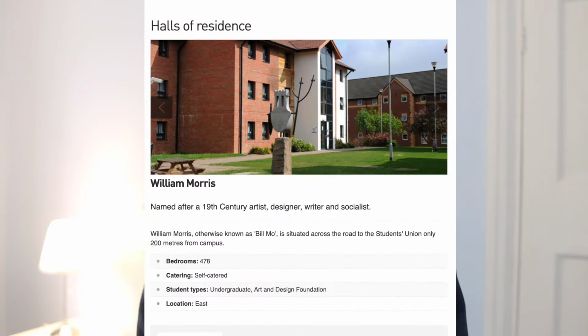William Morris now is much closer to campus, so you would have to walk quite a distance to get to town. But William Morris is quite close to the Students' Union. I think it's literally on the other side of the road. So if you need to get to the Students' Union for whatever reason, then William Morris is the closest accommodation to it. And finally, the Holt, I would say that is a very pretty accommodation. It's got this old style vibe to it. So if you like that kind of stuff, then it's definitely for you.